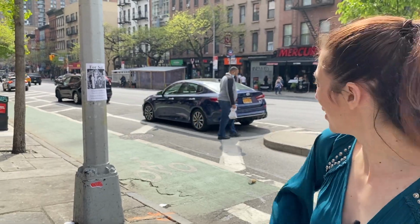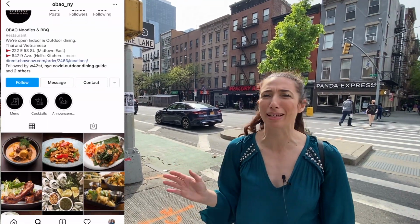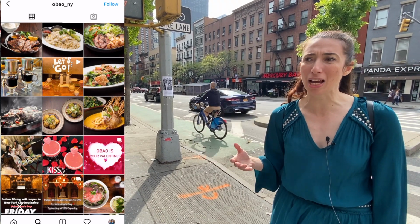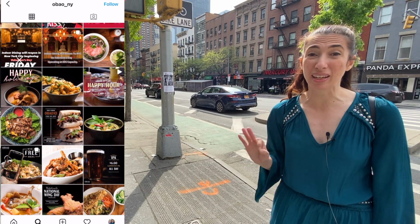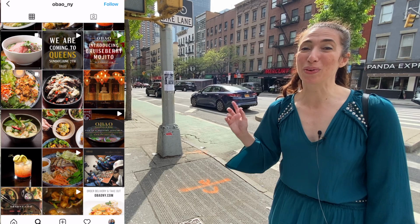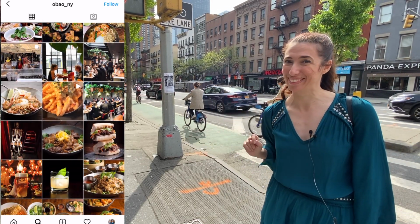David and I love to go to a place called Obao. I don't know if you can see it in the background, it's kind of hidden by a tree, kind of an Asian fusion restaurant. They also have incredible cocktails. The atmosphere is amazing, and you can go there for lunch and get an appetizer and a main course for about $12, which for New York City is excellent. So this is a place in the Times Square area where New York locals come for good food and good fun.